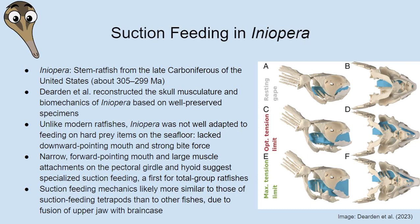So in most fishes, the entire upper jaw can extend forward. And so in a lot of the suction feeding ray-fin fishes, for example, it's the combination of movement of the lower jaw and the upper jaw moving forward that forms a tube for them to suction feed with. And furthermore, there are also other regions of the skull that are mobile too, like the back of the skull also tends to flex upward when they suction feed, and that's not the case in Iniopera. Iniopera actually, like modern ratfishes in this regard, has the upper jaw fused with the rest of the skull, and in this way it's also similar to us, land vertebrates.